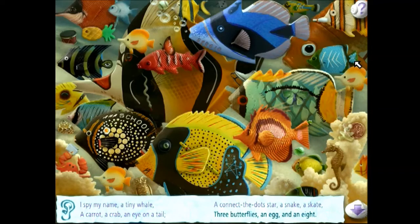One butterfly. Two butterflies. Three butterflies. An egg. An eight.